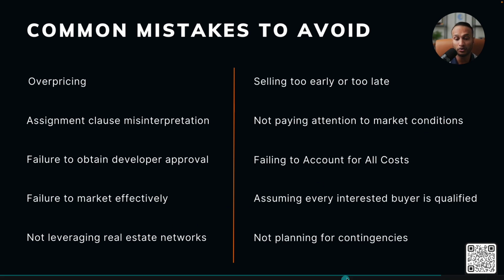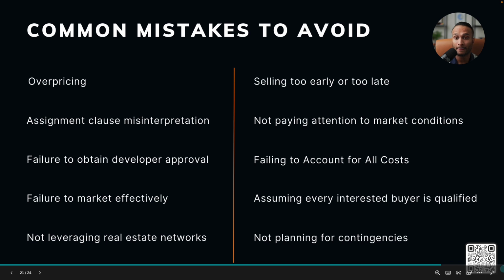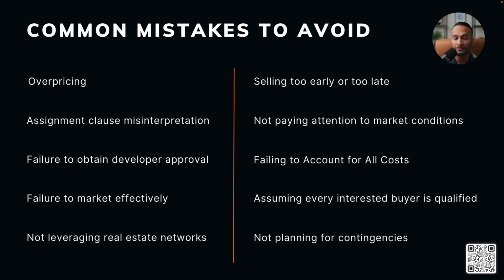Failing to account for all costs. Now this also includes assignment fees, if there's an assignment fee associated with it, and if there are any other HST implications. Not understanding those can really lead to you not accounting for the costs related to selling this, including if you're hiring an agent and you have commissions to account for. Failing to account for that can also lead to you not knowing how much you're actually going to put in your pocket. So make sure you have those conversations with an agent prior to actually selling.